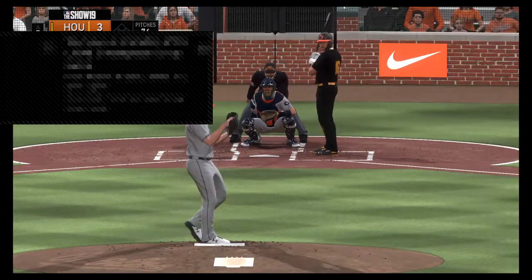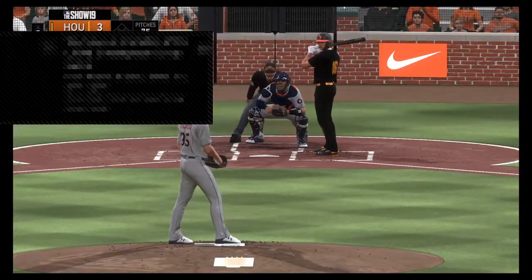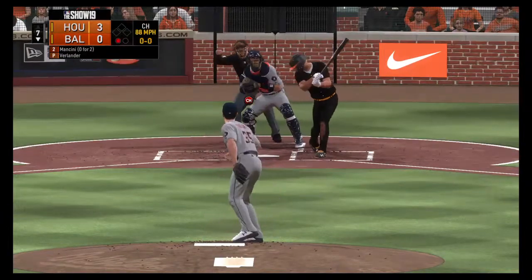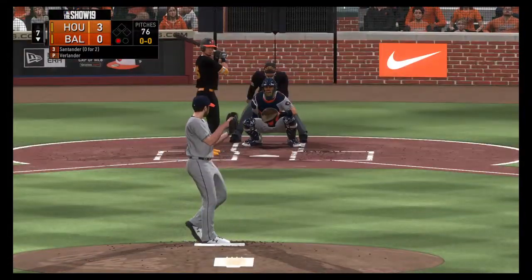The 1-1 is swung on and missed, and that's strike two. I mean, this offense has struggled because they haven't been able to make the adjustment. He stayed staunch on the outer half, and these guys have not worked the ball the other way. And he struck him out. And there's strikeout number 11 in the ball game.